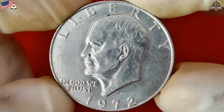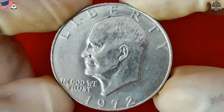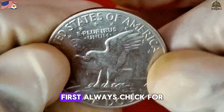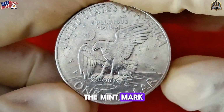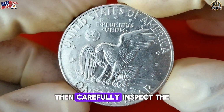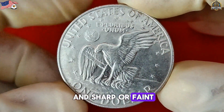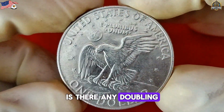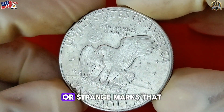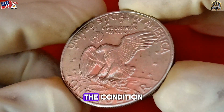Maybe you're wondering, how can you spot a valuable Eisenhower dollar? Here are a few tips that could lead you straight to the next big find. First, always check for the mint mark, the D beneath Eisenhower's neck for Denver. Then, carefully inspect the coin's details. Is the strike deep and sharp or faint and worn down? Is there any doubling in the letters or numbers, any cracks, loss of detail, or strange marks that might indicate a mint error? And finally, look at the condition.